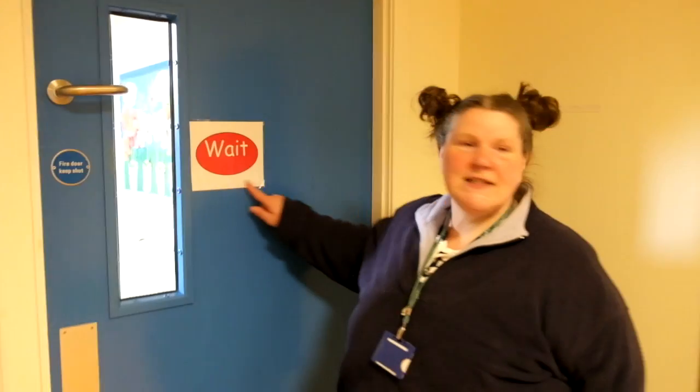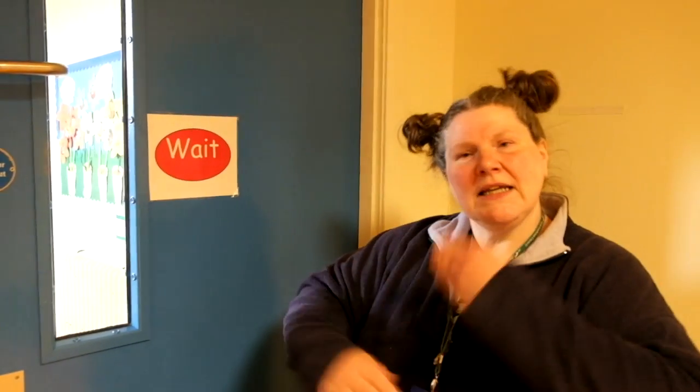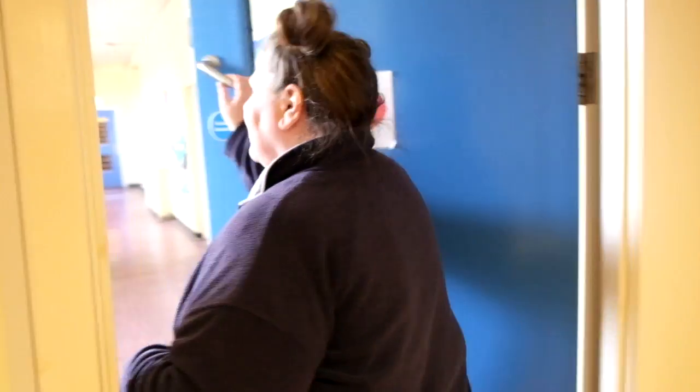So that was the yellow room. That was one of the classrooms, and all the classrooms are very similar. This says wait, and we can't go out this door without a grown-up, but come along and see what's out here.